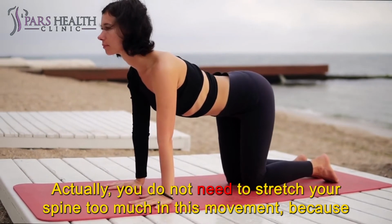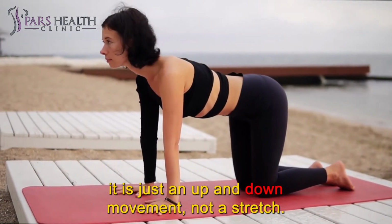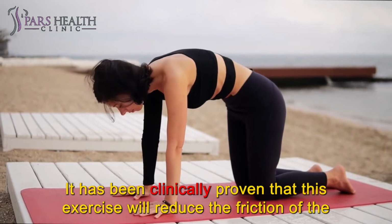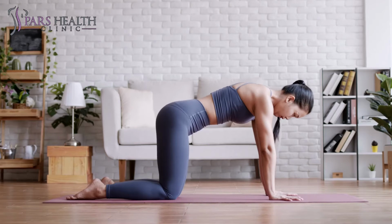Actually, you do not need to stretch your spine too much in this movement, because it is just an up and down movement, not a stretch. It has been clinically proven that this exercise will reduce the friction of the joints in the spine.